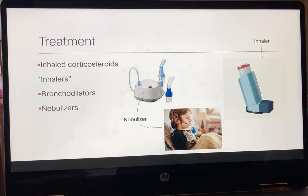Another treatment option are bronchodilators. Bronchodilators are daily inhales of steroids to prevent attacks. Lastly, another treatment option is a nebulizer. So nebulizers are a machine that pumps medication out as a mist. You hold a tube up to your mouth and breathe the mist in. It is usually prescribed when someone has trouble using an inhaler.